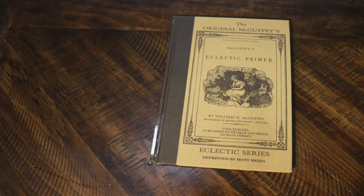Let's keep on going. You're doing so well. Don't give up. Keep on trying. When you practice, you're gonna get it. This is the original McGuffey's Eclectic Primer, Lesson 7.